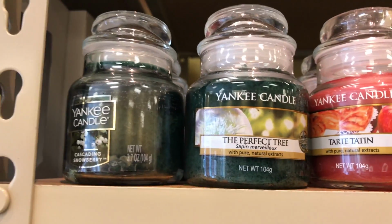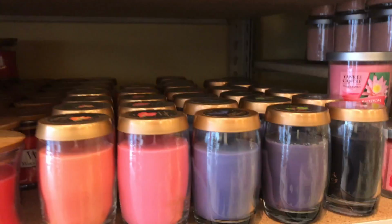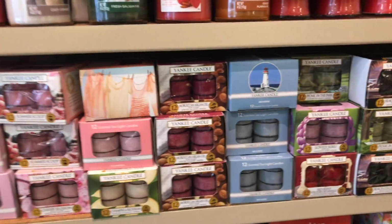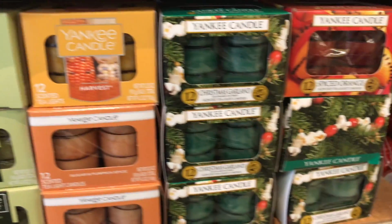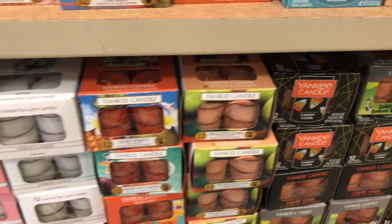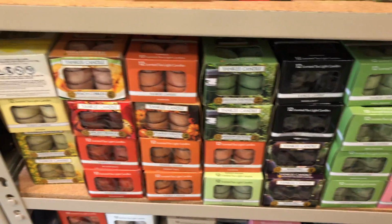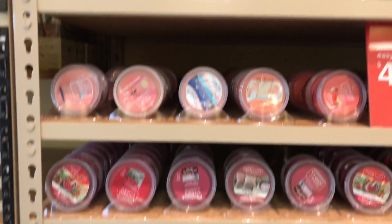Over here we have some of the small jars. Let's see what we have there. Oh, Perfect Tree that came out in the UK this year. Cascading Snowberries. Some old Pure Radiance tea lights. Check out the tea lights down here. I know I saw one. Where is it? Christmas garland. I know a lot of people like the Christmas garland, but oh, there we go. Candy corn, some of the old candy corn from a couple years ago. And then we have Sugar Swirl Pumpkin down there. Anything else down there really? Nope, nothing. Some melt cups. Nothing earth shattering in the melt cups there, just the typical retail and American Home line.